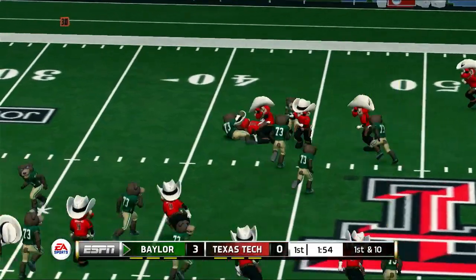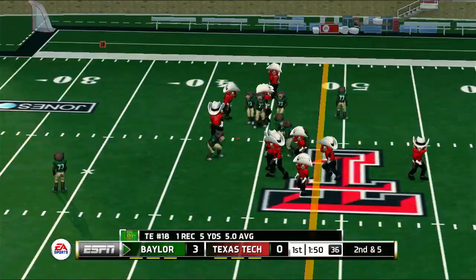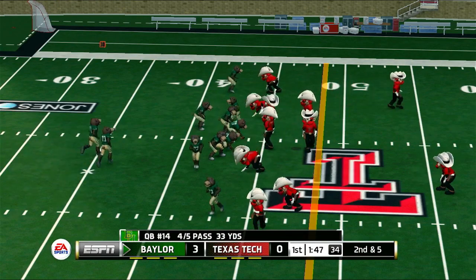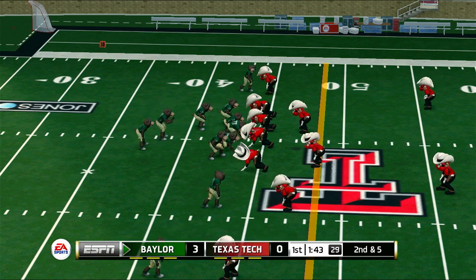Pulls it in, and he's in the open field. Tackle made at about the 43-yard line. That brings him second and five. Check the outs out there.